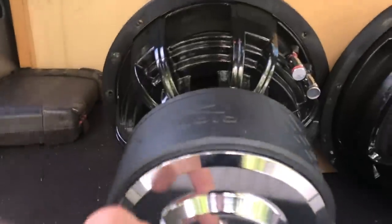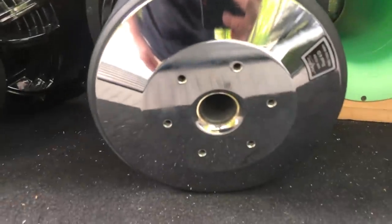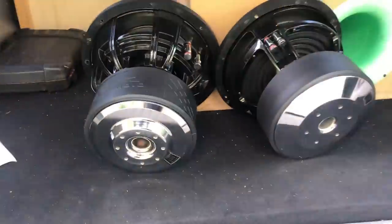This has got venting through here, and pole venting and center venting down here, where, of course, this guy's totally open, so you get plenty of venting there. And then we got pole and center venting as well.